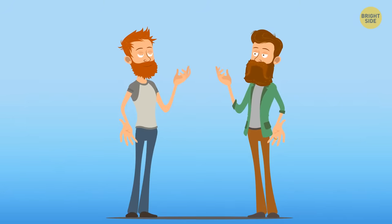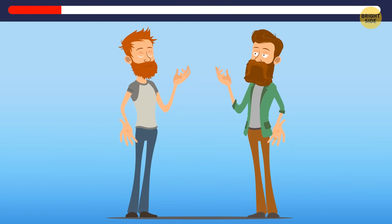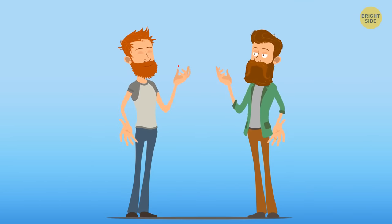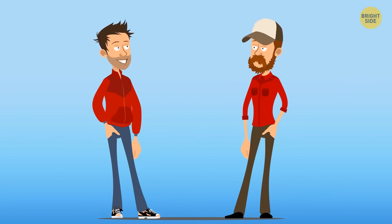Can you tell which one of these men has a rich wife? The one on the left doesn't even have a wedding ring, so I'd say it's the man on the right. Okay, now look at these two. Who do you think has a dog?